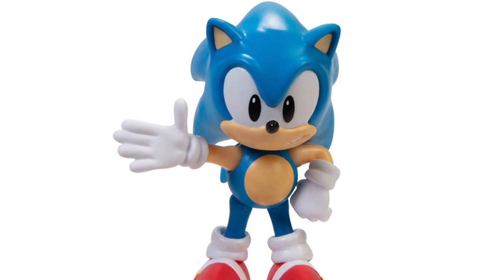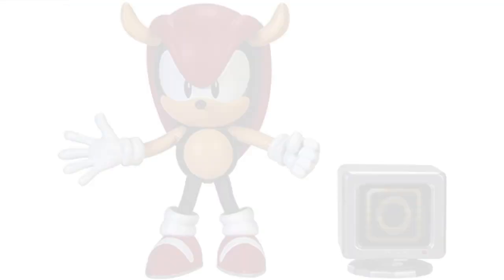And I think I wasn't the only one shocked by this, since, you know, we got a Mighty figure before Classic Sonic. I know we have that 2.5-inch Classic Sonic, but I mean, who actually likes that figure? But yeah, we have a Mighty figure now. So a few months later, I finally found him. So without further ado, let's take a look at Mighty the Armadillo.